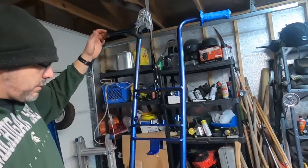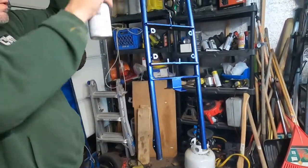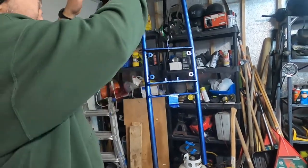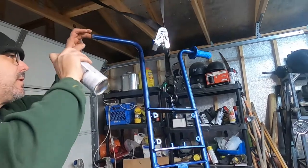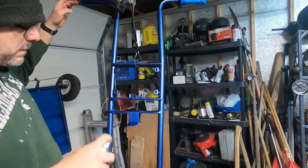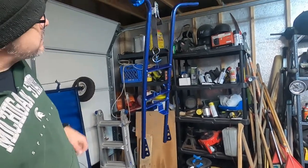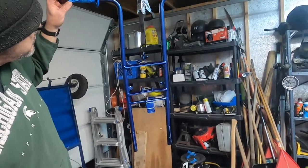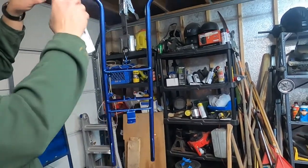And this is only coat number two on all this stuff, guys. The frame itself has four coats of paint, and now it's got a coat of clear on it. So, it looked like I got everything covered? Yeah. What can you see from over there? Let's see. Boy, you're blinder than me.